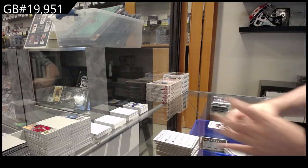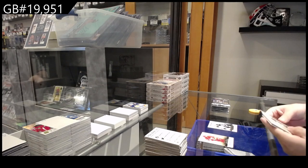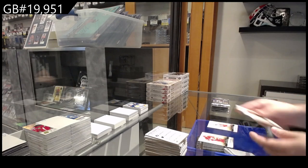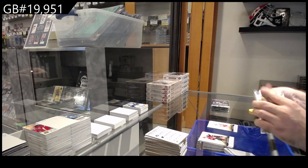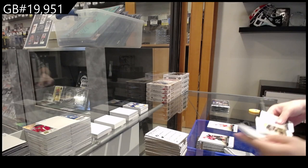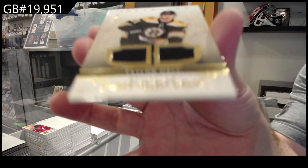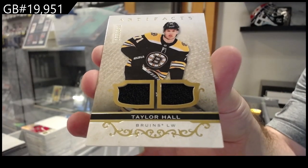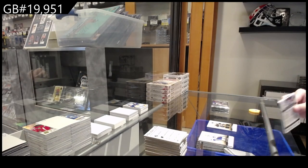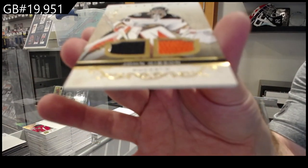$9.99 rookie of Perfetti for the Jets. Number 2 of 35 for the Red Wings of Hronek. Base parallel. $2.49 Taylor Hall for Boston. Dual jersey, Taylor Hall. Dual jersey, $2.49 Gibson for the Ducks.